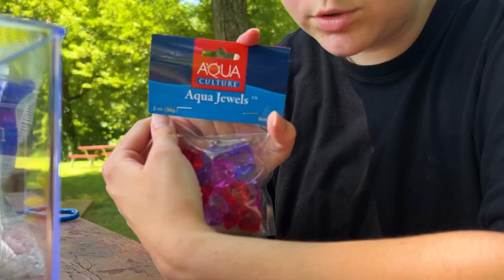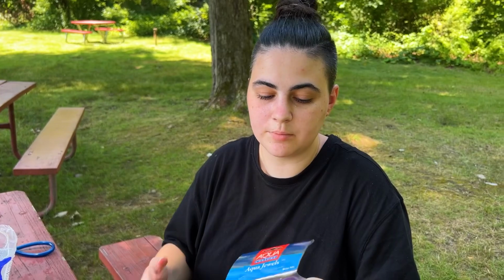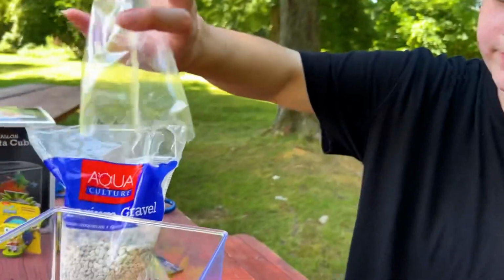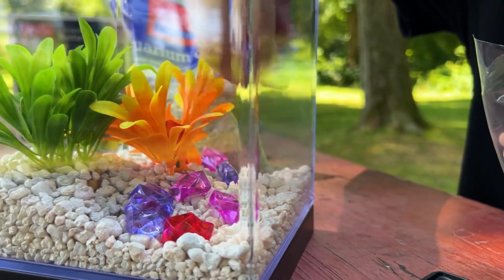We got some Aqua jewels. Oh, it actually says Betta mix. Everything is for a Betta. Why is everything for a Betta? How is this for a Betta fish? I get that Bettas maybe are a lot of reds and purples, but this could have just been for any fish. Purple one here, pink one here, a red one here, and how about all of them? Okay, I don't like that actually. See, I'm struggling to get these out of here.